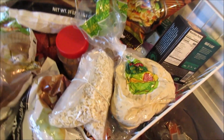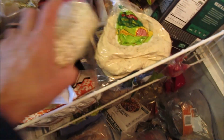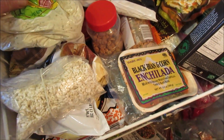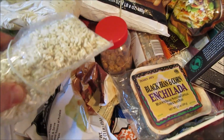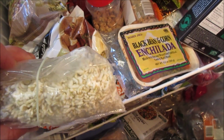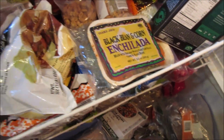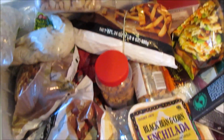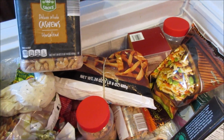This is a wide variety of goodies here. I keep pizza crusts, pizza dough, frozen rice. If I want it quick, I don't have time to dehydrate my rice, I've almost always got some in here. I love to eat cashews in moderation, but they taste almost like ice cream when you eat them frozen.